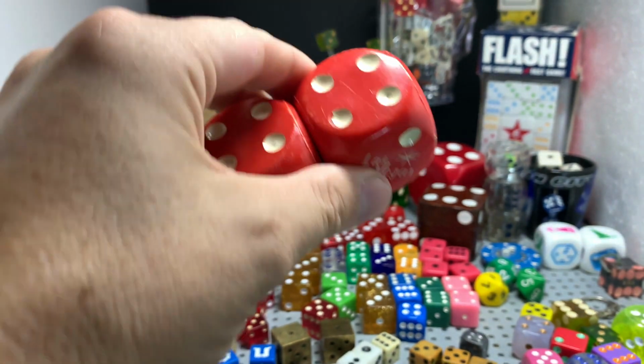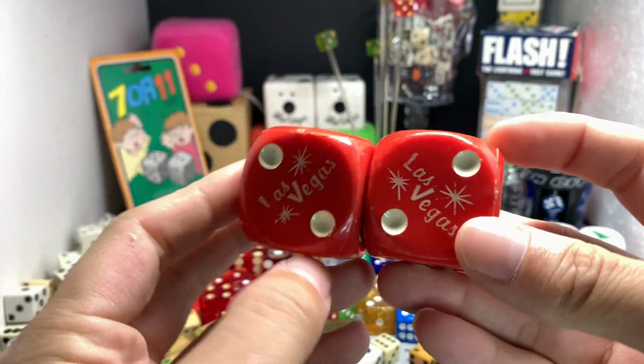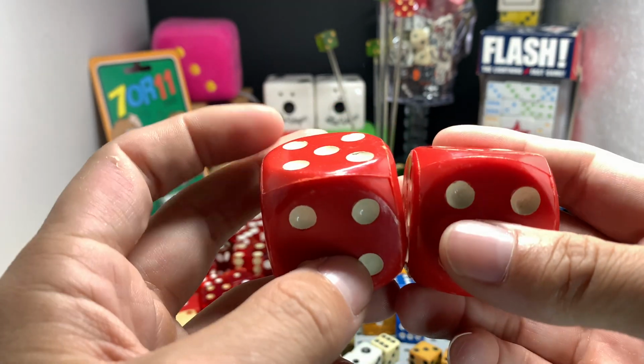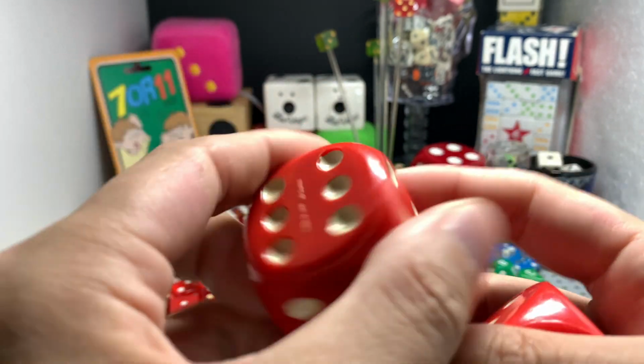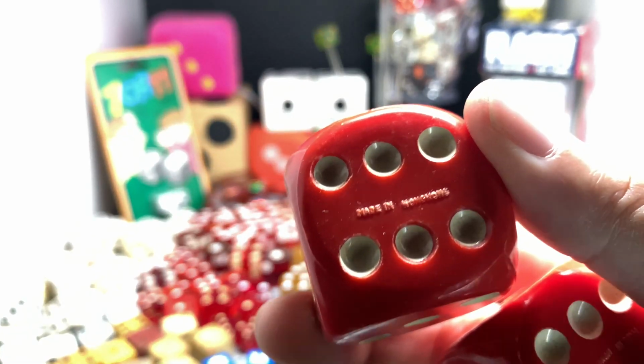Here I've got a pair of big red dice. These are from either a casino or maybe a gift shop, and they're quite old. You can feel their age. I don't know if these were cut by hand or what, but let's see here if we could see what that says, guys.